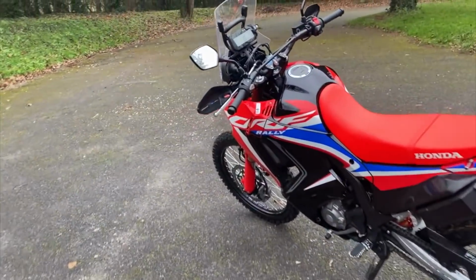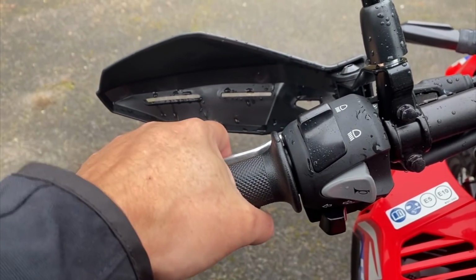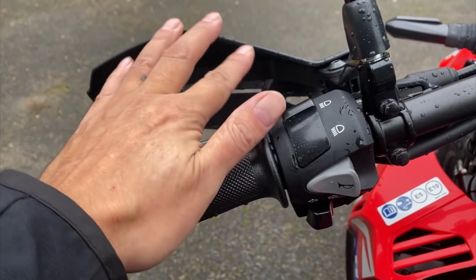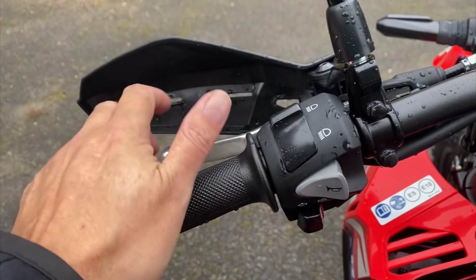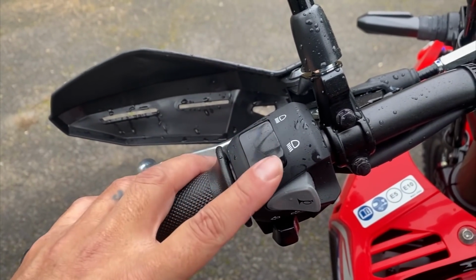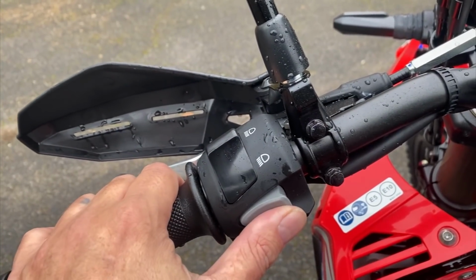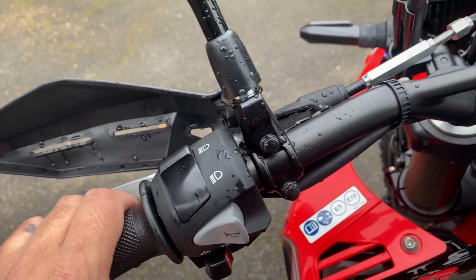Right, let's go through the dash. Right, left hand side, you've got clutch. You've got this wind deflector here. Won't do much in a fall, won't protect anything here. It's kind of just for wind and for looks. You've got your full beams and your normal. There is no flasher, no push to pass. You've got your horn, hooter, and you've got your indicators down here.